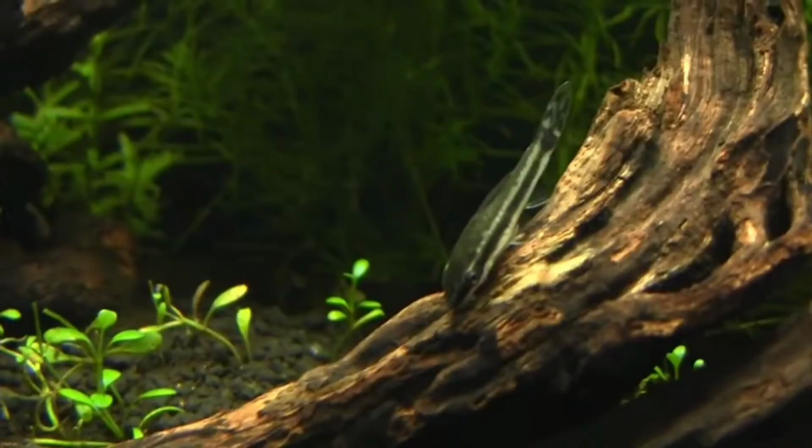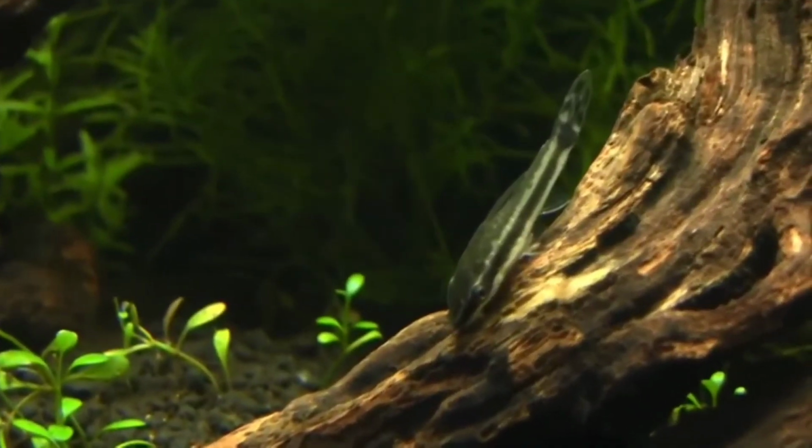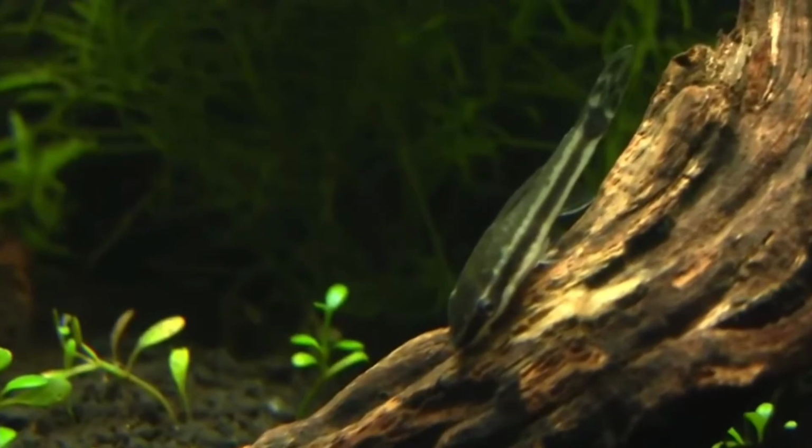So what do Ottos like to eat? Well, they love to constantly graze on soft green algae growing on your substrate, your decorations, your aquarium glass, and your plants. Fish hobbyists have also reported Ottos eating brown algae, diatoms. Diatoms can often appear in new aquariums which haven't matured.